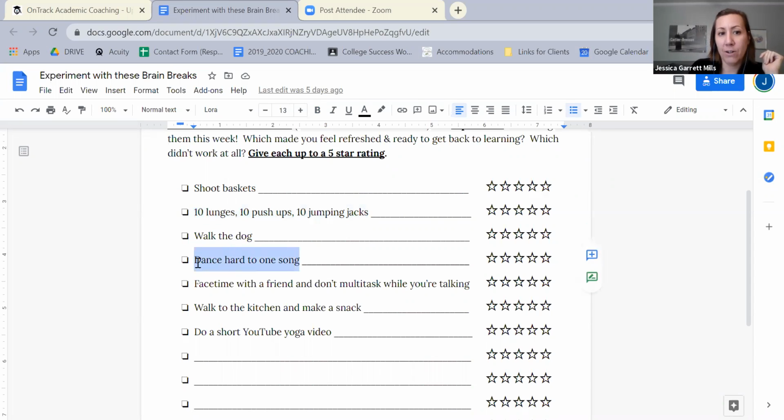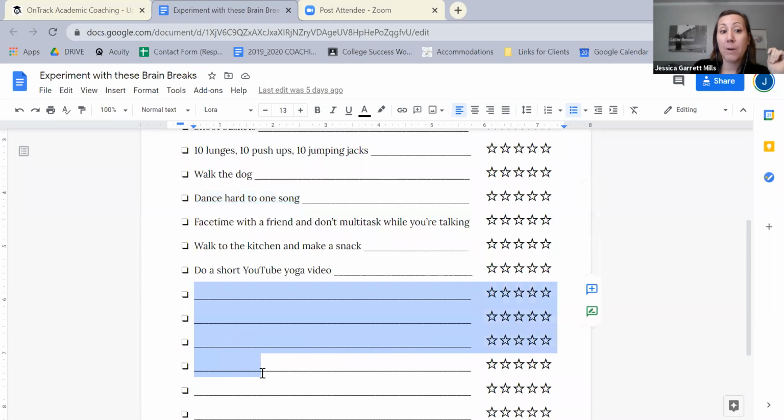Dance hard to one song. FaceTime with a friend and don't multitask while you're talking. You can present that in a way that's sort of like, and I know you're going to want to. So challenge them to see if they can actually focus on their friend for a certain amount of time. Yes, that's a screen, but not all solutions are perfect. Walk to the kitchen and make a snack. Do a short YouTube yoga video. Again, it's a screen, but it's moving. So that's a win. They can experiment with other things.